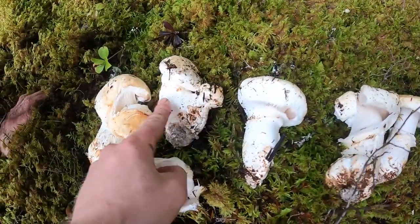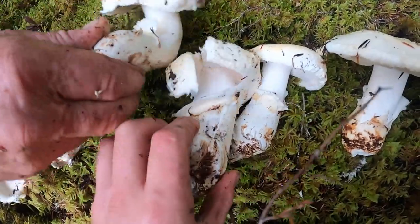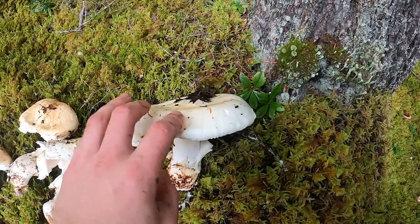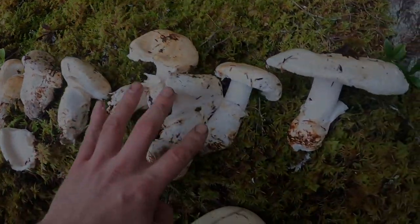This one here, the veil is intact. So these are number ones. This one's number two because part of the veil is gone. Number three because more than 50% of the veil is gone. Number four and number five, there's no veil. This one's just turning into a five because the cap is starting to lift, whereas this one's still downturned. One, two, three, four, five.